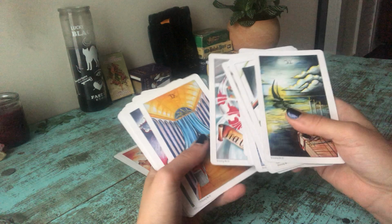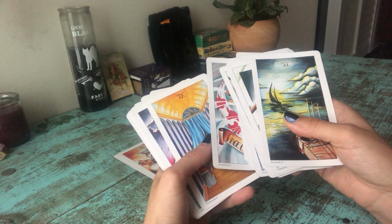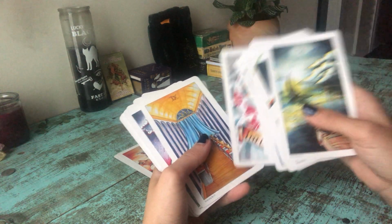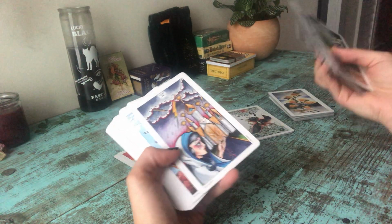As you know, tarot is kind of my thing. I've been doing it for over 15 years now, and professionally as well, so I have a few things to say about this one. First of all, I love it.